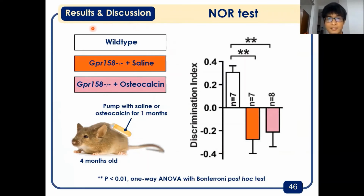Researchers tested these 3 groups of mice with NOR test, and they found that wild-type mice exhibit good memory, but Gpr158 knockout mice that receive saline exhibit bad memory when compared with the wild-type. Although they are just 4 months old mice, the young mice, they have bad memory. However, osteocalcin treatment cannot boost their memory too.